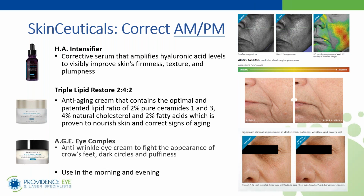Triple Lipid Restore is their anti-aging cream, and I'll just draw your attention over to the pictures. I feel pictures show a lot more than I can say. You see these lines here that are deeply etched in. After 8 weeks of treatment in the morning and in the evening, you can see the lines are softer, not quite as noticeable.